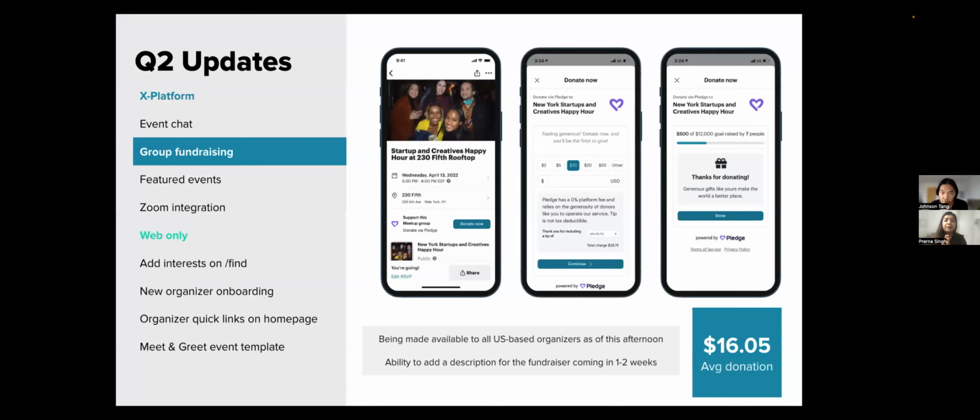Next up, another feature we've previewed before, but really excited to share this as well: we've launched the ability to set up group fundraising and help organizers receive donations from your groups across both web and apps. And as of, I think, later this afternoon, we're going to be making it available to all US-based organizers who started their subscription before April 29th.